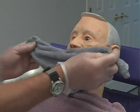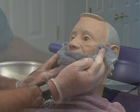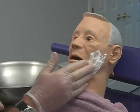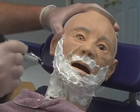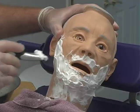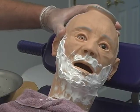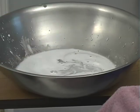Before shaving, you will first wash a person's face. Apply a warm, damp towel or face cloth to the face to prepare for the shave. Hold the skin taut with one hand. Shave in the direction of hair growth and use shorter strokes around the chin and lips. Rinse the razor often and shake off excess water and lather.